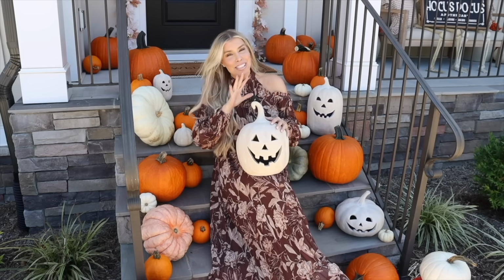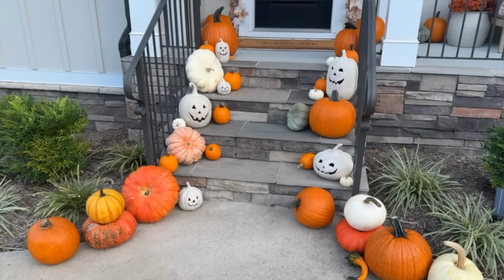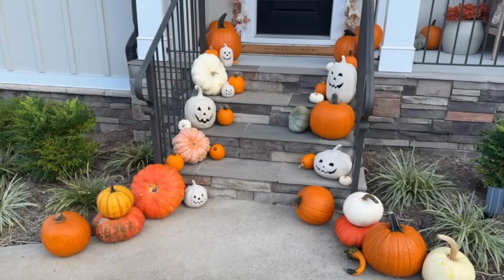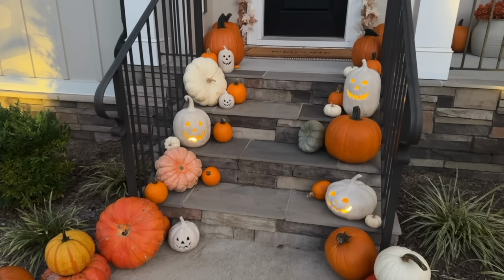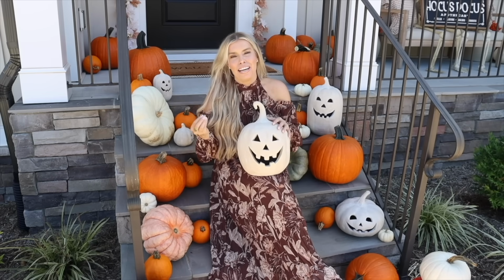Okay, so last but certainly not least, I thought we'd talk about the front porch, and this was so much fun to decorate. And I'll be honest with you guys, I had a little help this year. So I actually hired a pumpkin company to come out and put all of these pumpkins on my front porch. The entire porch is lined in pumpkins, and they are so beautiful. And I've really loved having all of these pumpkins on my front porch.